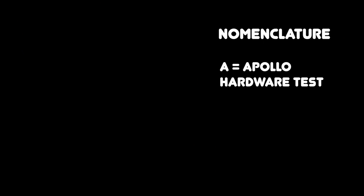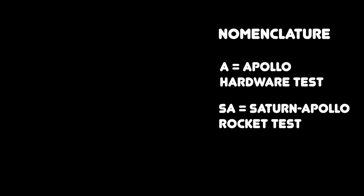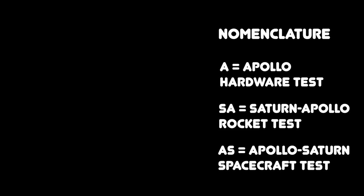As Apollo came closer to flying, NASA split its Apollo launches into phases to best take advantage of the 2 blocks coming off the assembly line at North American. Before we proceed, a super quick note on nomenclature. Missions with an A designation stand for Apollo and are just tests of Apollo hardware. SA stands for Saturn Apollo, denoting a test that's primarily for the rocket, whereas AS, standing for Apollo Saturn, was a test focusing on spacecraft systems and development.